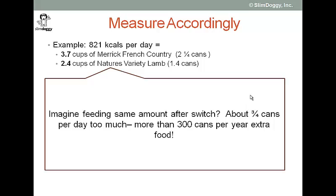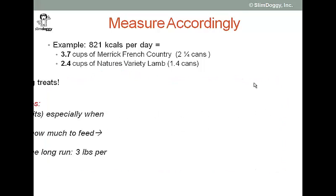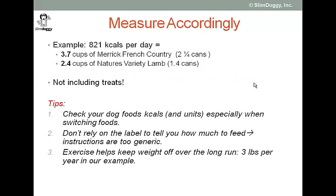The point is it matters, and you need to be precise with your calorie estimates as well as your feeding measurements. And oh, by the way, that analysis does not include treats. If you give your dog treats or scraps like most people do, you need to adjust your servings further. You cannot, in this case, feed a full 2.4 cups of Nature's Variety if you're giving out 30 Zuke's treats. It's just not going to work. You're going to end up with a fat dog.